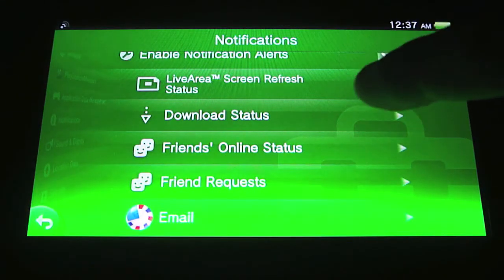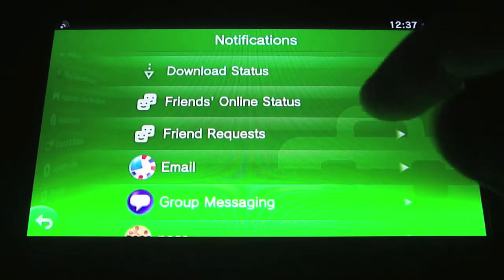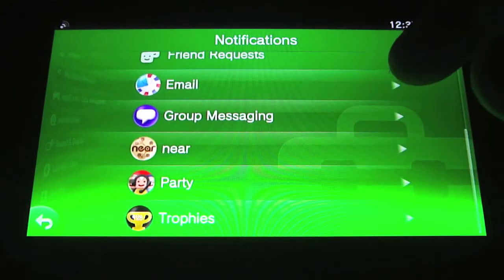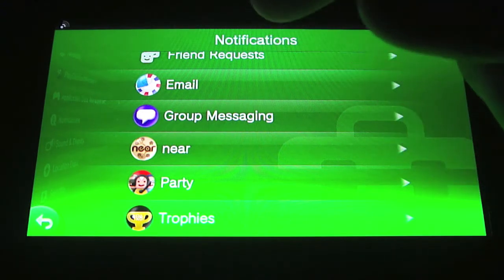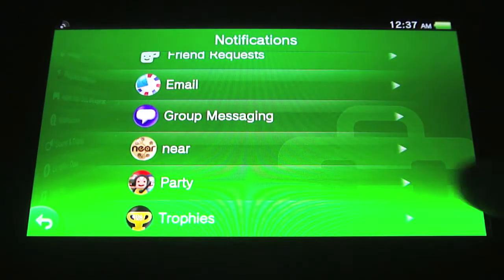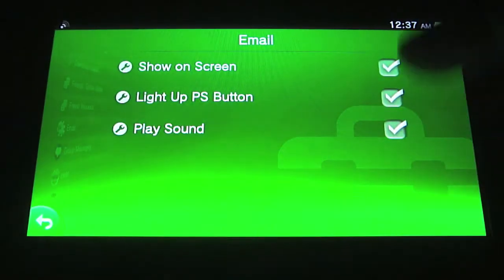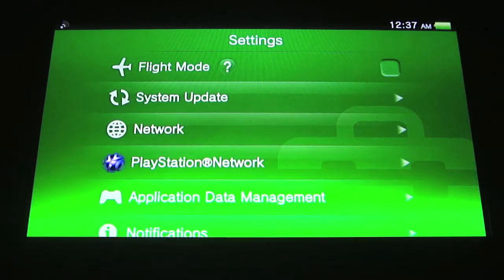But anyway, next you can control notification for the download status, friends online status, friend requests, and then all of the applications that support notifications. So the current ones I have right now are email, group messaging, near, party, and trophies. And all of them have the same exact notification type, so you can just configure those 3 options in any of the applications. So I'm really happy that they have added a much more redefined control for the notification system. So that's going to be a lot more useful.